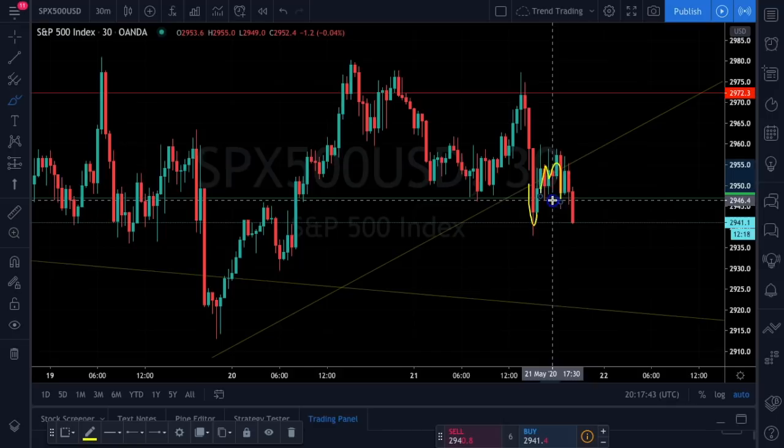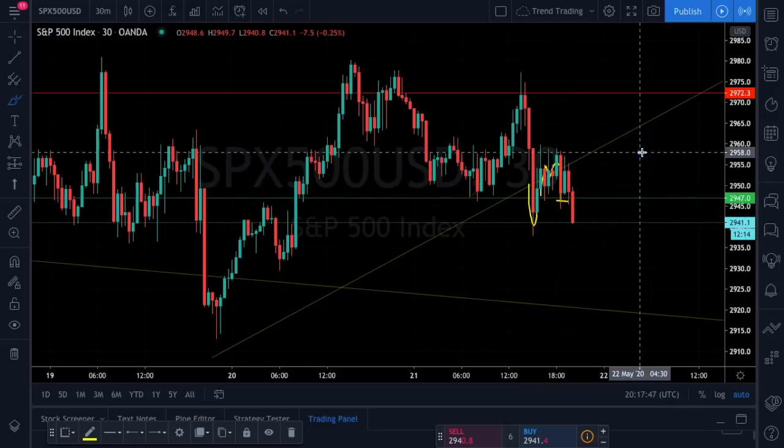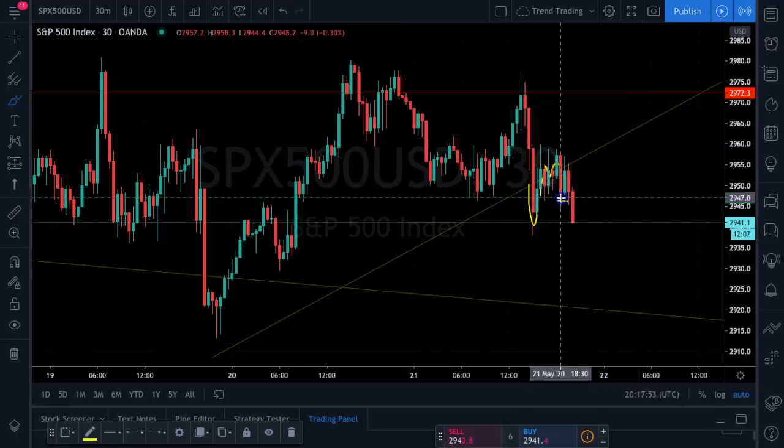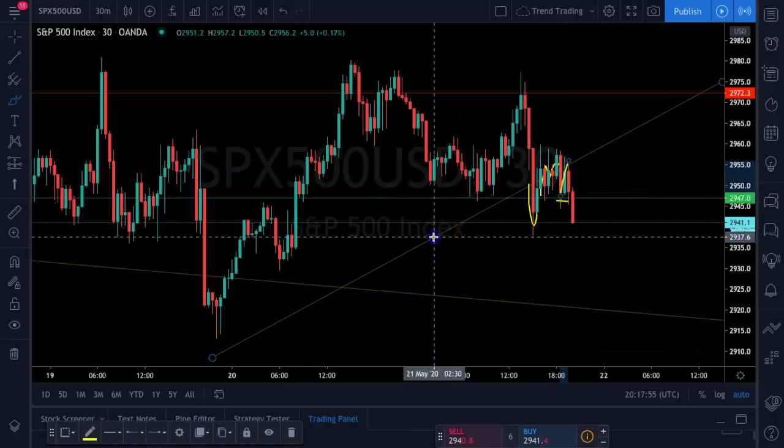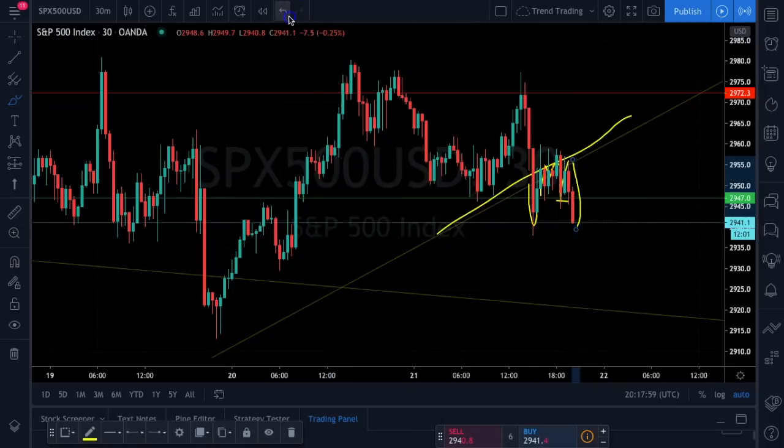I was away from my trading desk. I sent a note out to the Telegram group saying that, you know what, I'm not going to be here. I have a short order in at 29.46. And then it triggered, price came back up. It tested this trend line again as resistance and is now bouncing off below it. It looks good.